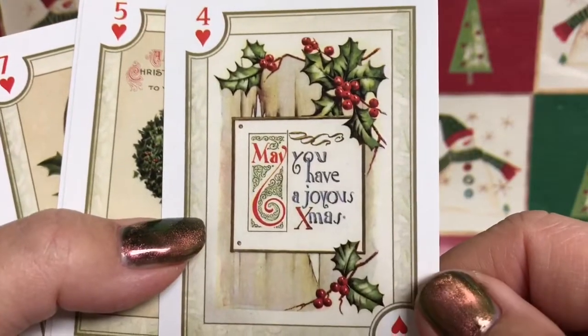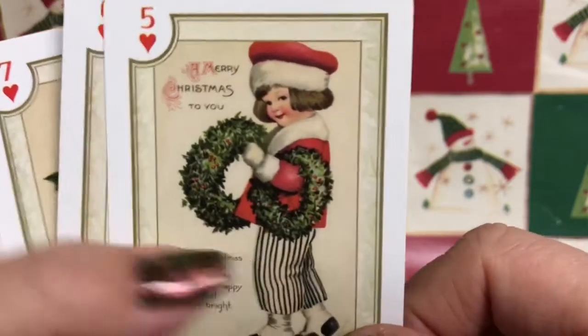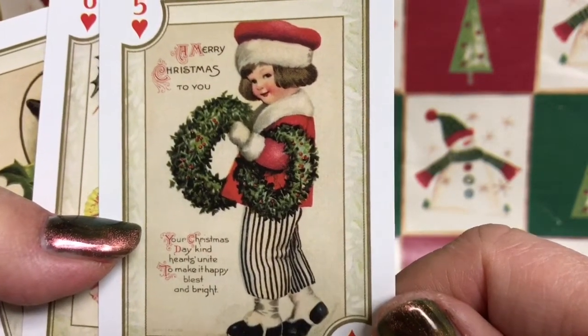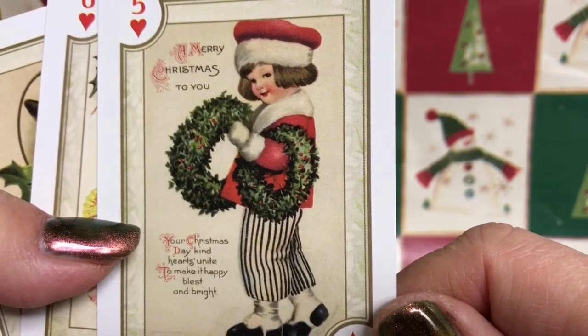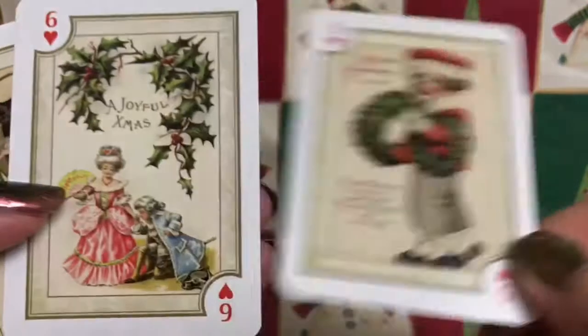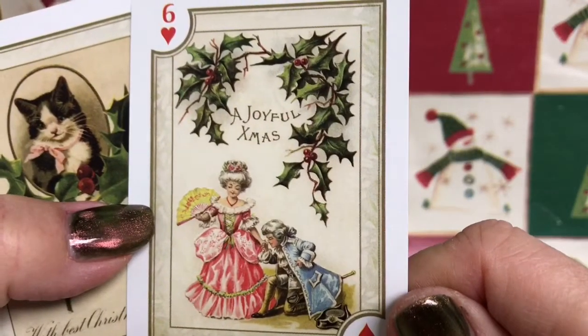Four of Hearts. May you have a joyous Christmas. Five of Hearts. Merry Christmas to you, your Christmas day. Kind hearts unite to make it happy, blessed and bright. Six of Hearts. A joyful Christmas.